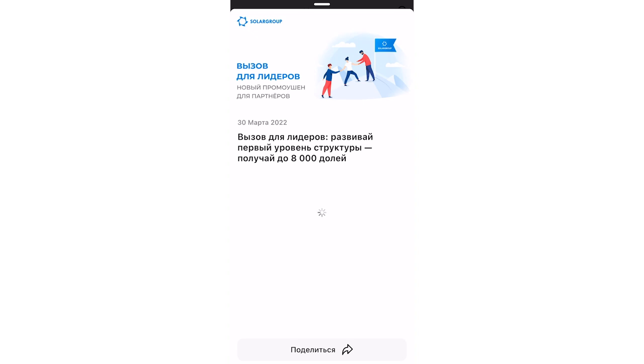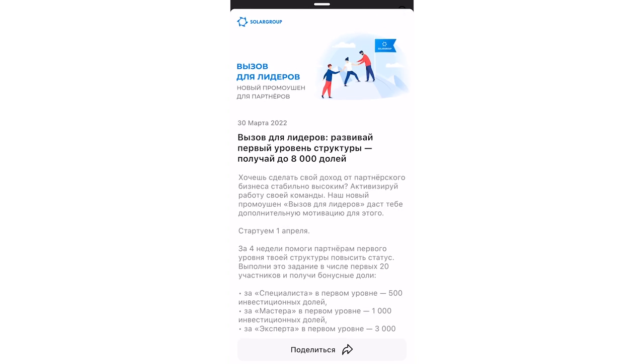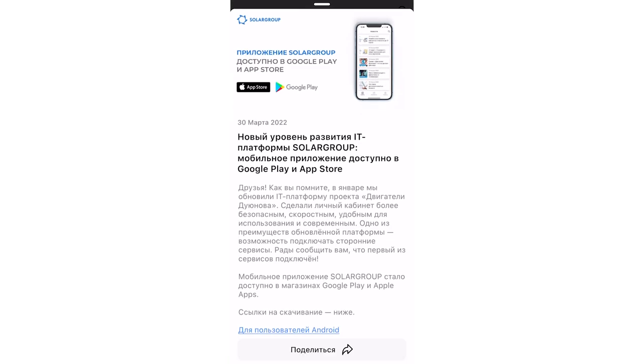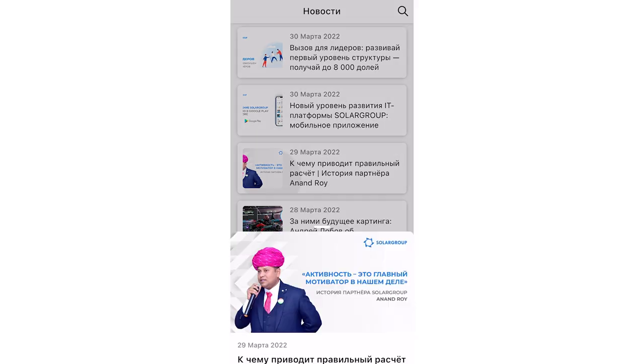You can learn news about the project and Solar Group in the mobile app. You can also see the schedule of all the past and future events. The mobile app is now available in Russian and in English. It will be available in other languages in the future.